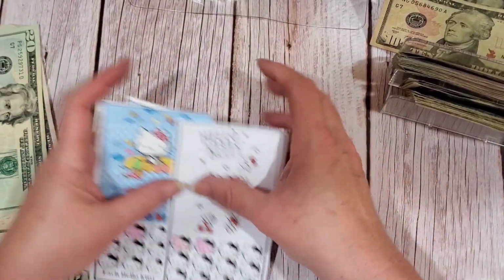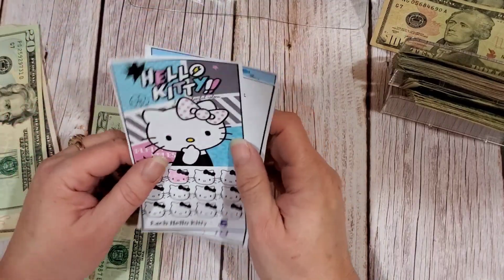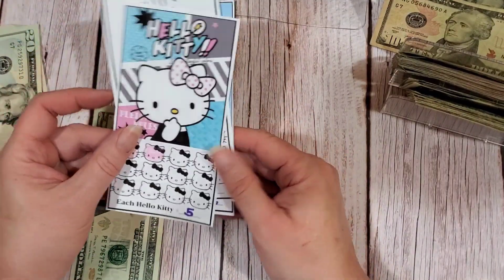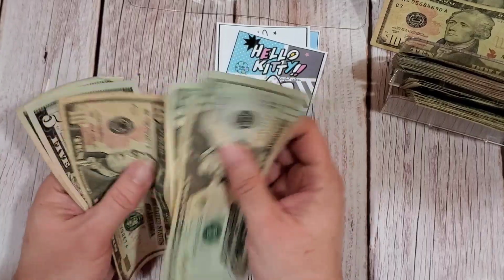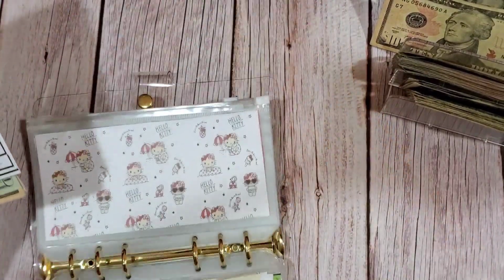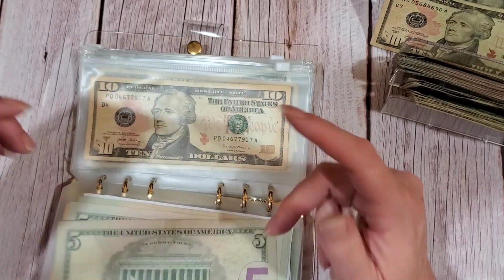In this challenge, you can make your own denomination amount that you're going to save for each icon. Okay, so I did 10, I did 5, 10, 15. So far, I have $20, $40, $55, $60. Okay.